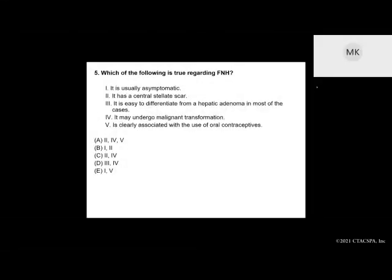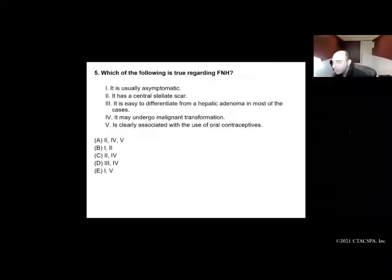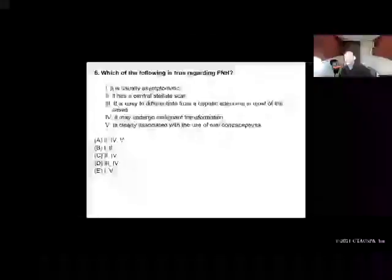So, Whitney, I would say you absolutely should know that every male with an adenoma should have it resected. That's definitely fair game. Not sure if they may bring up the subtypes in passing, but the main thing you do have to know is that hepatic adenomas in males should be resected.